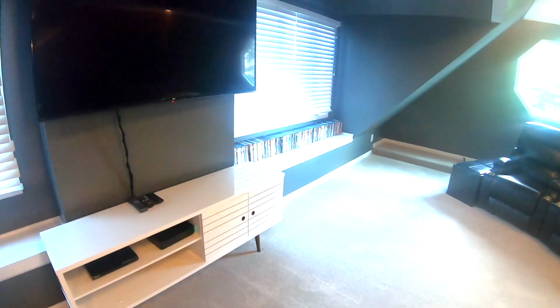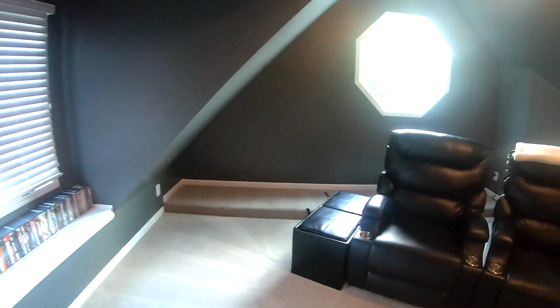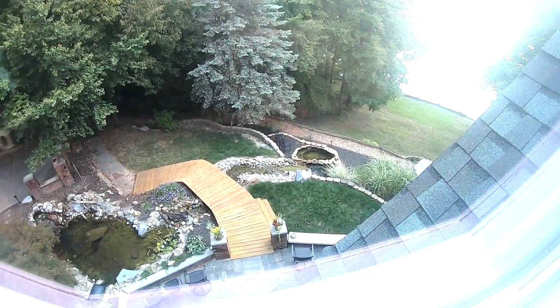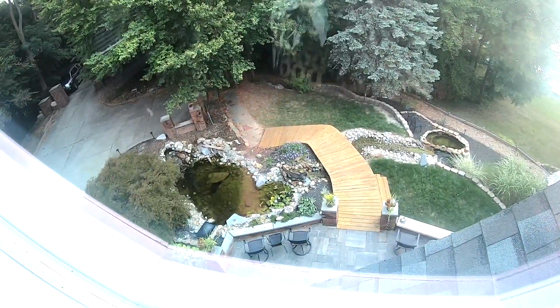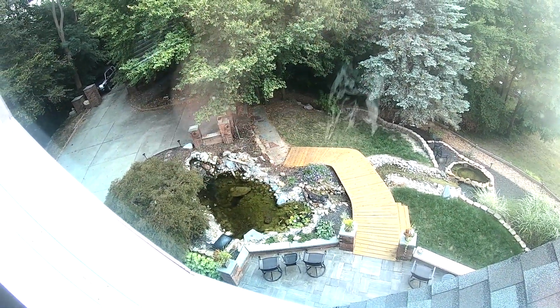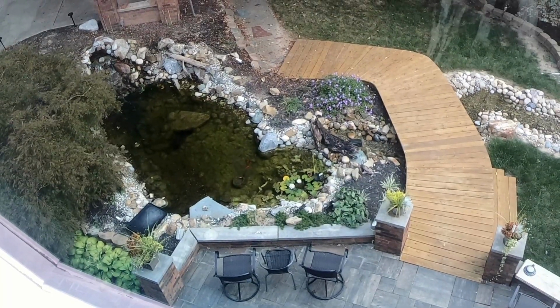We've got a few DVDs to choose from. And then this is a really cool little window, this octagon. And you can see the lake. And there's our pond and waterfall and stream. Now, can you see the fish down in there? I'm going to try to zoom in. We'll check them out. You see about 6 right now. They're kind of, let's see, they're right down in this area.